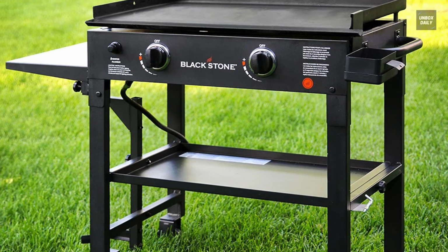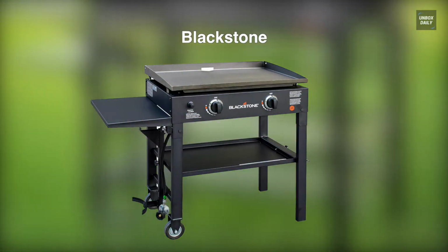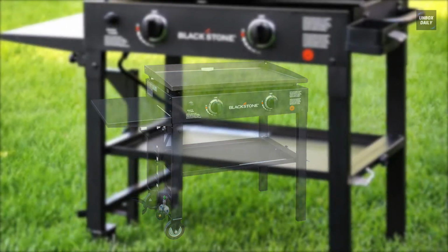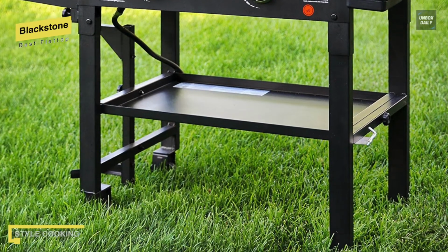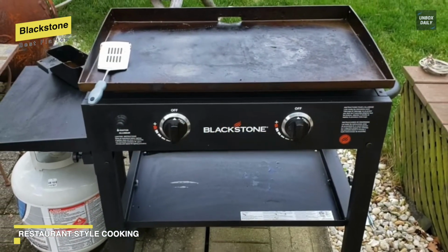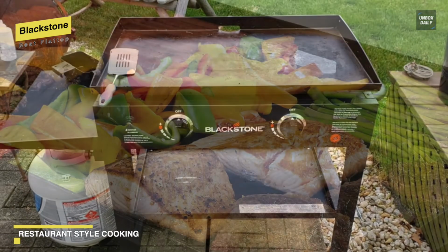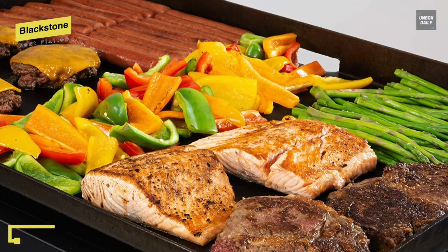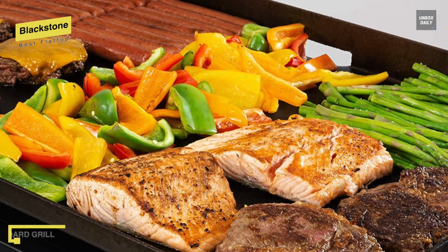Next is Blackstone. This Blackstone is a flat-top grill that boasts a spacious griddle-style cooking surface, where you can cook, roast vegetables, shrimp, breakfast foods, and so much more. In terms of performance, it delivers 30,000 BTU across 2 burners, allowing you to have 2 temperature zones at the same time. You will get 4 adjustable heat zones for versatile cooking, along with an option to keep certain foods warm while others cook.